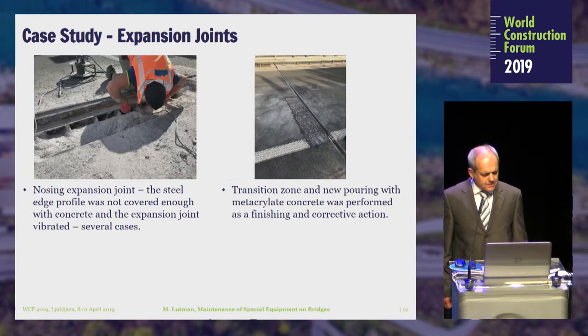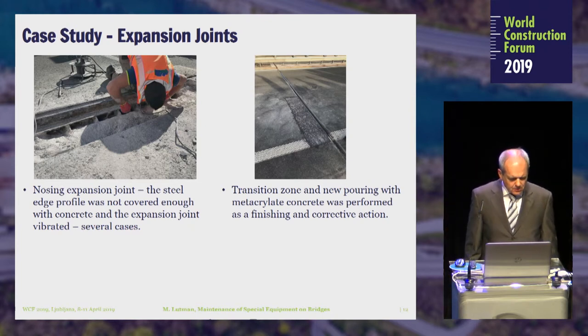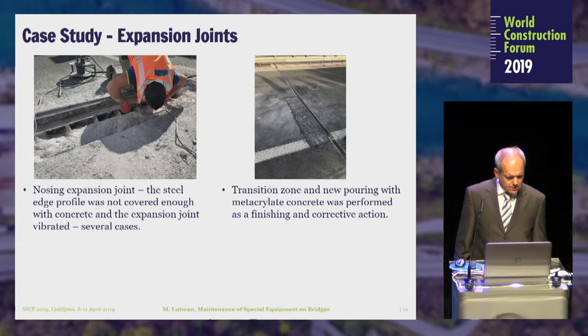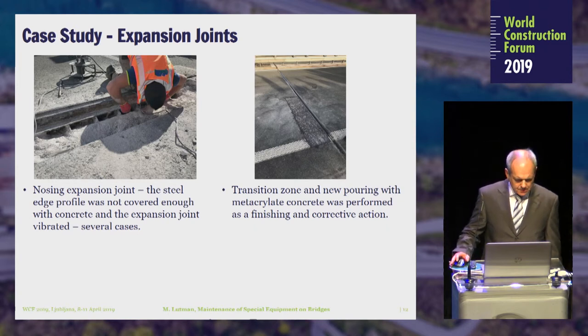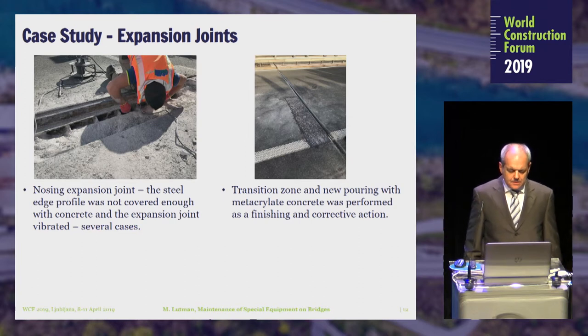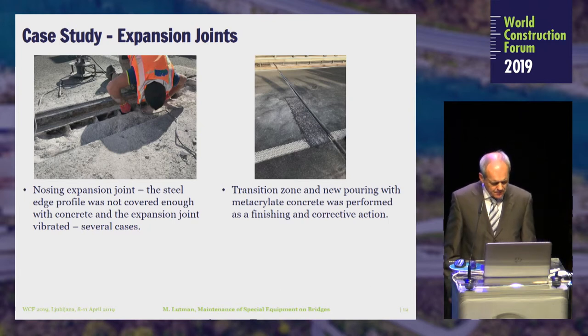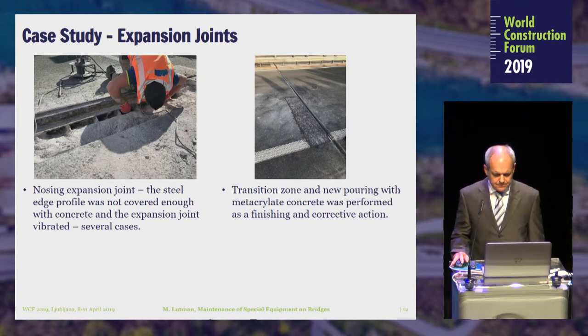For nosing expansion joints, the steel edge profile was not covered enough with concrete and the expansion joint vibrated. There are also several cases of this phenomenon. And on the right, because the traffic should pass immediately, in the transition zone a new pouring with methacrylate concrete was performed as a finishing and corrective action.